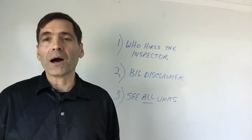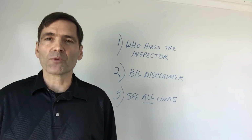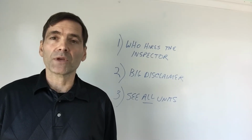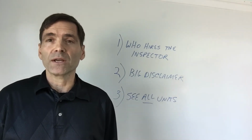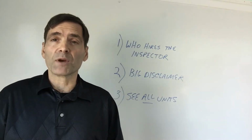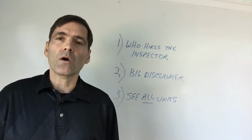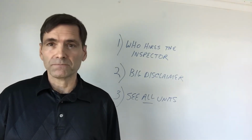Do not buy a commercial property. Do not complete your inspection without going through you and or your inspector. And ideally, you should be there with the inspector going through the property with them. But you really need to go through all of the units no matter what.